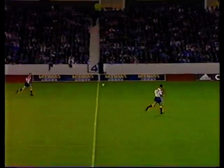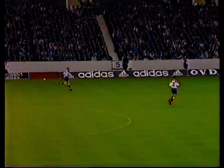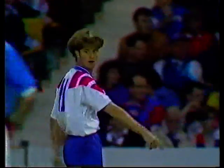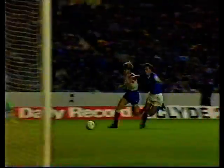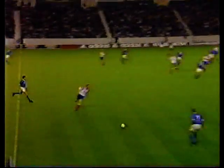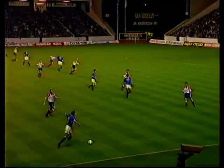Of encouragement there for Rangers. And Houstra certainly showing an excellent change of pace there to reach the byline. Good control here. You see how he changes pace to go past his defender and was well blocked by Brodersen. Rothenborg, Risom.